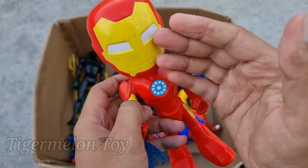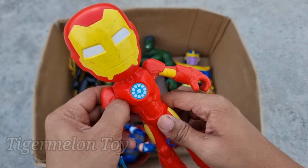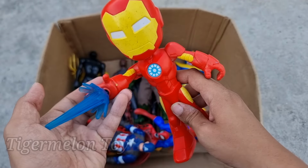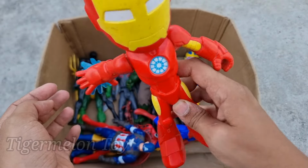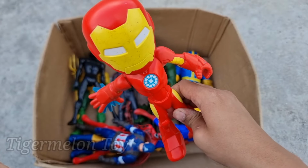Wow, guys, look at this very cool golden and red colorful metal suit, guys. This is very strong and very small Tony Stark superhero, the laser superhero. This is the amazing small Iron Man.